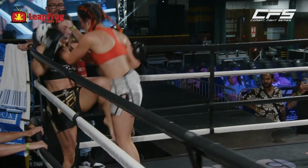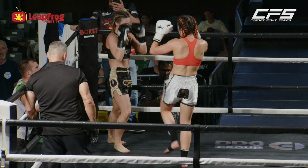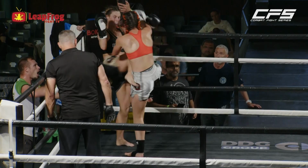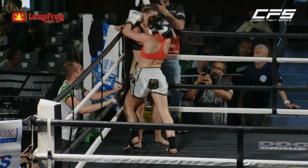Wilkins controlling her, push kicking her back into the clinch again. Not as accurate with those knees when she dives in, though. Get on her, Izzy! Come on, Izzy! I think Wilkins is starting to tire now. It's a very fast-paced fight. It's a game of control, isn't it, at the moment?